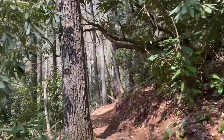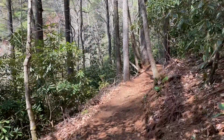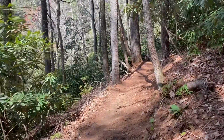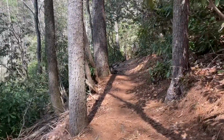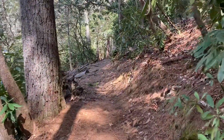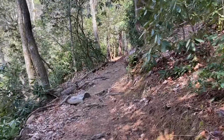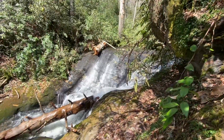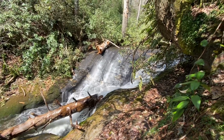We have climbed very quickly, and the trail has gotten pretty. The first part was so incredibly steep that it was just like washed out big time, so not that pretty. Well, here we are. This is about as good as it's gonna get.